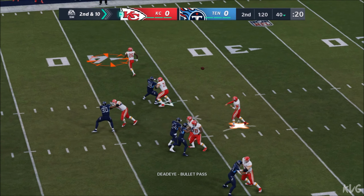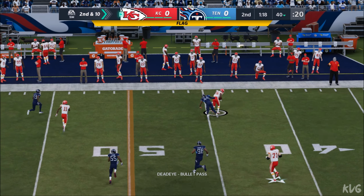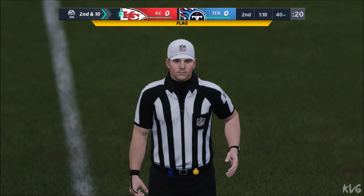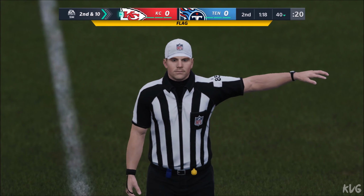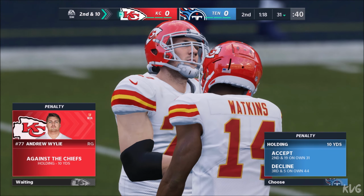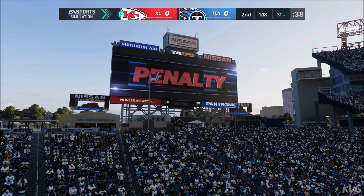Working from the gun, Mahomes. He's got it to Williams. And he's going to get forward for about five, but that may be coming back. What say you, Mr. Referee? So that one, a hold, right guard.